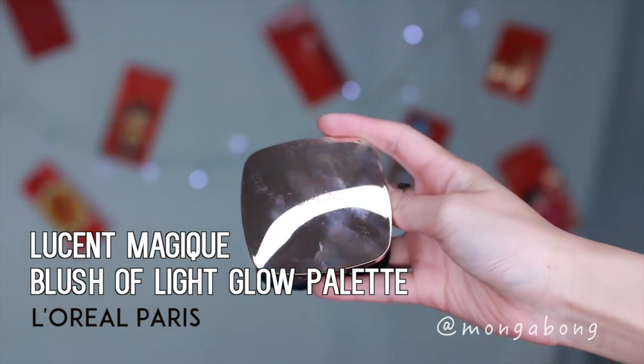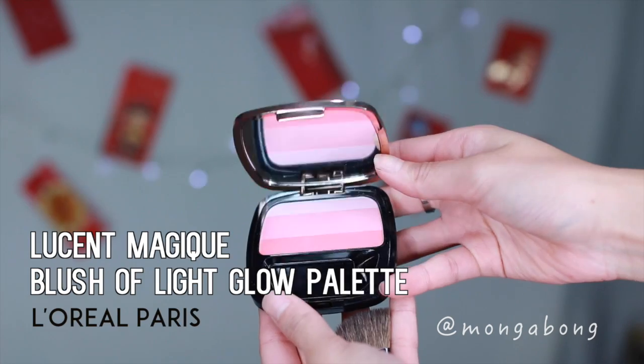Lucent Magic Blush of Light Glow Palette. This is a really gorgeous rose gold packaging in the shade 03 Blushing Kiss. Look at how gorgeous this is. I'm gonna be using this as my highlighter. I'm gonna take the lighter strip over here. Comes with a little tiny brush. Sweep it across your cheekbones. Check out the glow.